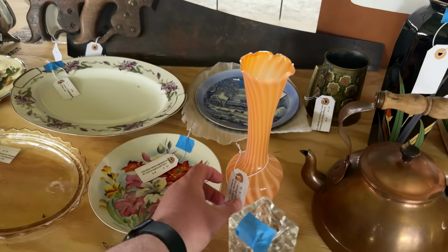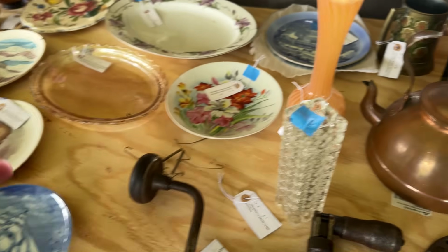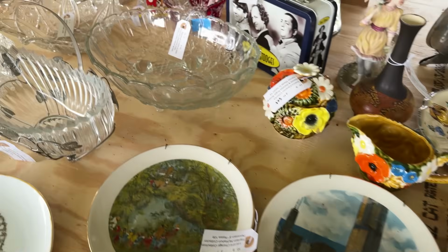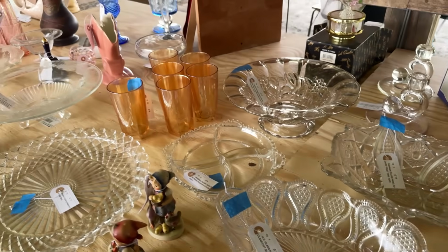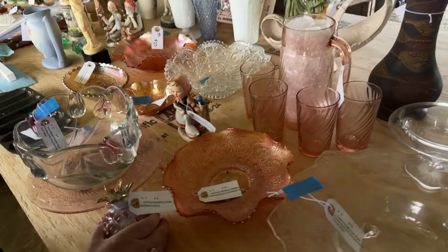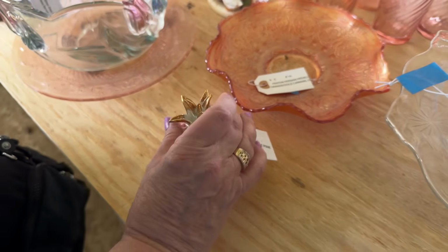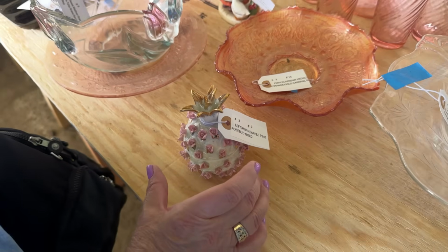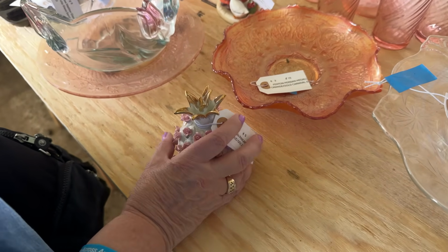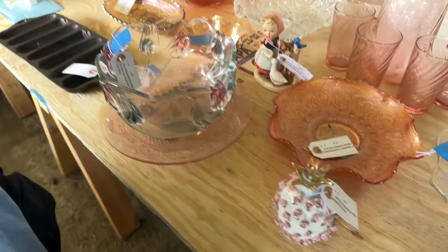Another glass piece here. What does that say? Vintage art glass, hand-blown ruffle vase. It's very light. Yeah, very light. And, of course, there's Dwight D. Eisenhower. He was from this area. Okay. What else do you see? I'm looking. Oh, I've sold these. Remember, we got this similar pattern. It wasn't a pineapple shape, but it was little trinket boxes up in the Monterey area. It's a Lefton. Lefton pineapple pink, rosebud gold. Very pretty. Let's see what else.